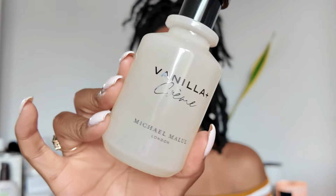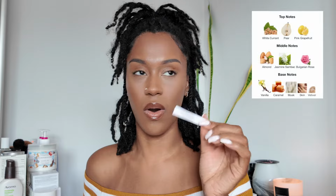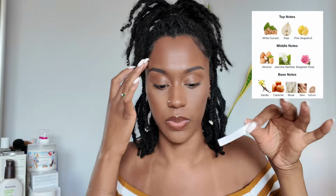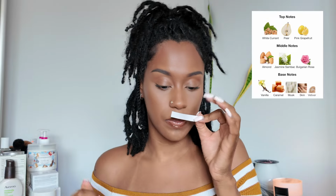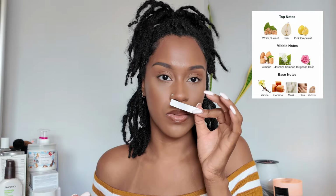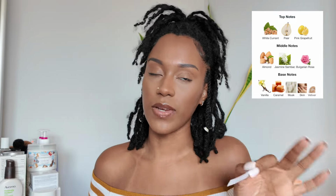All right, next up is Vanilla Creme by Michael Malul. It's very almondy. It says vanilla creme, or vanilla and creme is what it says. It's very almondy to me. Even though almond is a middle note, here is a lot of almond in the beginning. So I do smell the brightness of the pear, like pear juice. And I do get the almonds, a lot of almond. And a little bit later in the day, it's a very light vanilla.